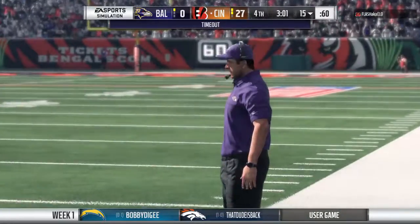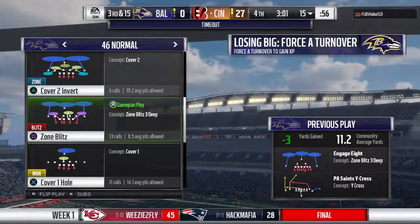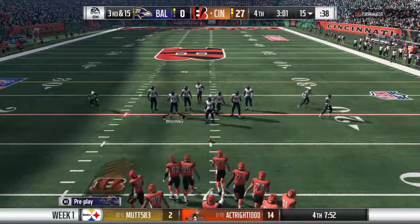And he's going to find his man out of the backfield. That's complete. And now the Ravens are going to take another timeout. That's going to be their 2nd. They'll be left with 1 more plus the 2-minute warning, and we'll be back.